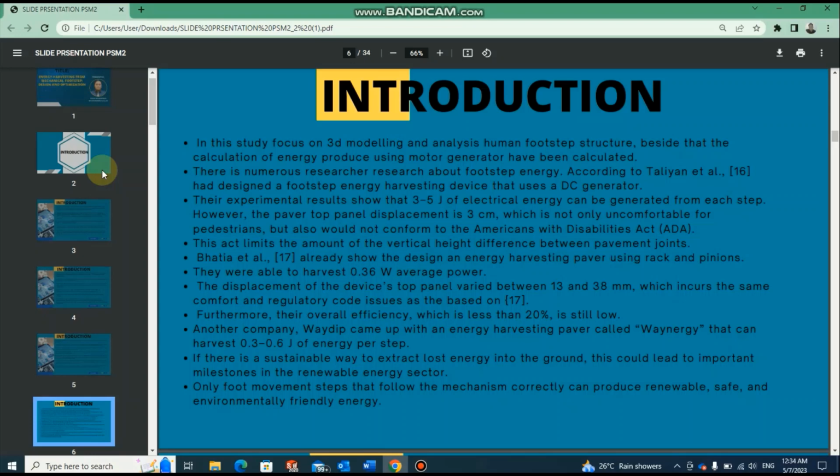However, the top panel displacement is 3 cm, which is not only uncomfortable for pedestrians but also would not conform to the Americans with Disabilities Act. This limits the amount of vertical height difference between pavement joints. And Bhatia et al. showed the design of an energy harvesting paver using rack and pinion. They were able to harvest 0.36 watt average power.